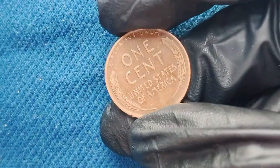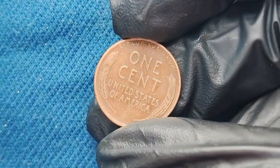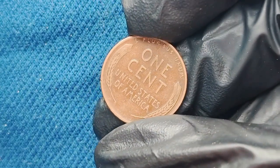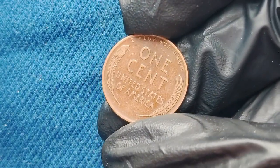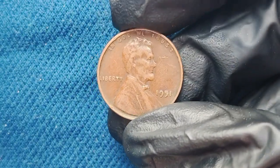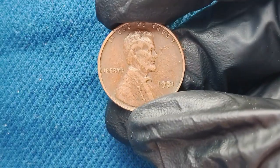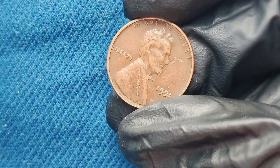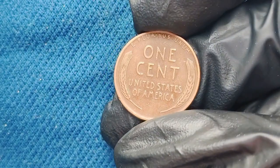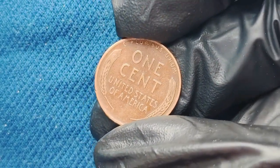Will your next coin search uncover the legendary cent that has numismatists and collectors across the country dreaming? One small copper disc, a tiny piece of history, and the potential to turn a simple hobby into an extraordinary story of fortune. That's the power of the 1951 no-mint mark Lincoln cent, a coin that doesn't just sit in your hand, but whispers, teases, and dares you to discover its secret worth. Don't just imagine it, start looking.